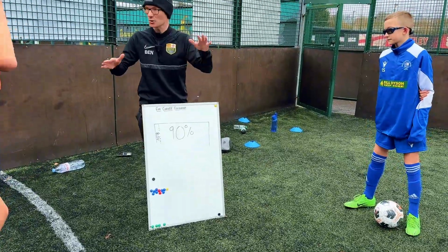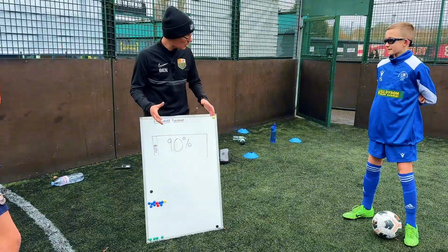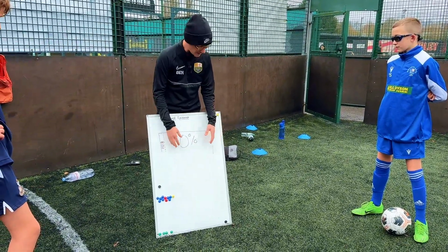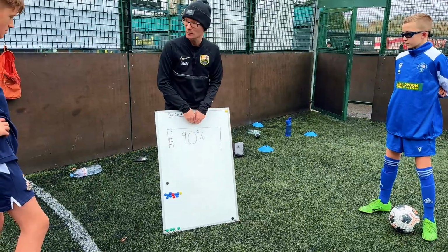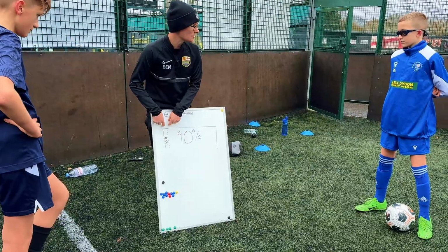Now, the exact stats you could maybe argue about. I'm sure people in the comments will go, oh no, it's more than that, it's less than that. But the concept is the same. Aim for the 90% big part of the goal, you give yourself a 10% chance of scoring. Keepers are going to save most of those. But if you can hit that final 10%, that far corner, that's where the 90% chance of scoring comes in, yeah?